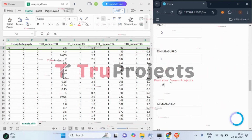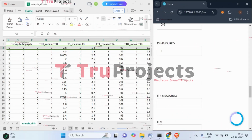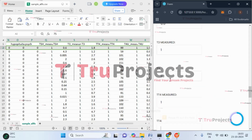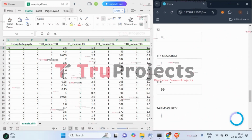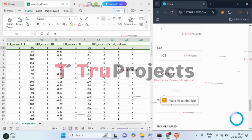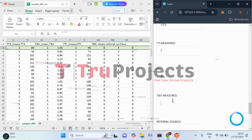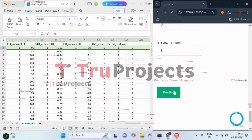TSH value is 0.6. T3 measured is 1. T3 is 1.8. TT4 measured is 1 and TT4 value is 99. T4U measured is 1. And after that we have T4U, that is 1.03, and FTI measured is 1. FTI is 96. TBG measured is 0. Referral source is 3. Now let's click on predict.